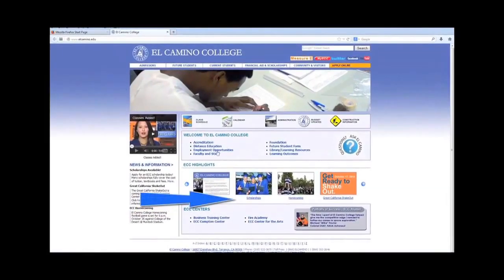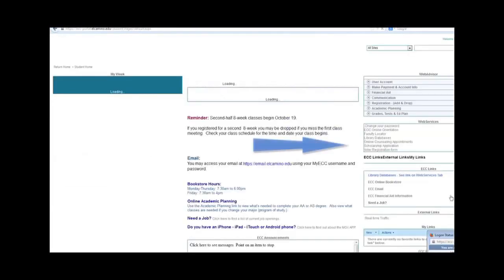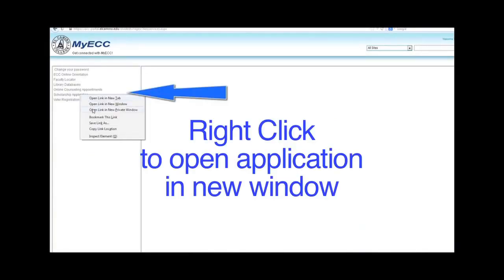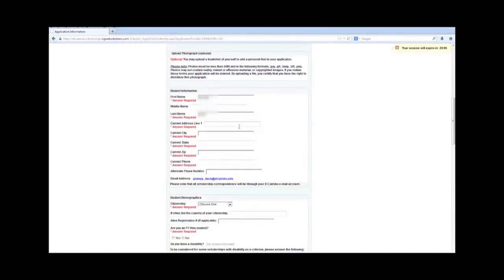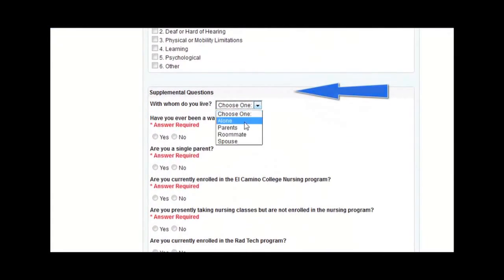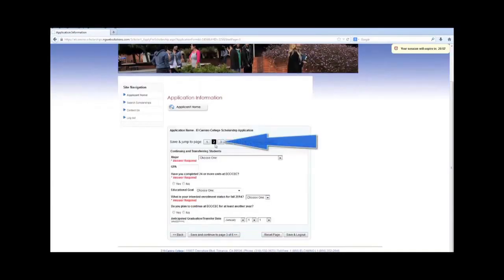Now let's get started. Go to the El Camino College homepage or log into My ECC. Click the link for scholarships. Here is page 1. You enter in your name, address, phone number, and email. We use your My ECC email, so be sure to check it frequently for updates and other information. Next, you will see a list of questions. These help us match you to the scholarships you qualify for, so answer each question. Click Save and Continue and move to page 2.